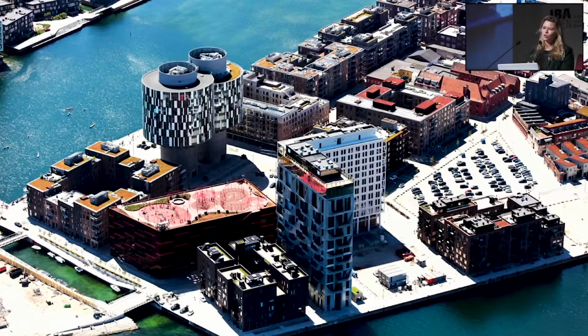It's collecting the solar power from the entire neighborhood, storing it, and then putting it back into the neighborhood during the night or during the evening when people come home, they start cooking, start putting on the washing machine and everything. So I love this functionality of the quadruple programming of this building. And this has become an icon. I mean, it's been on the cover of every design magazine you can imagine.